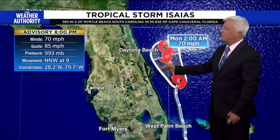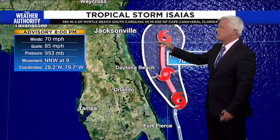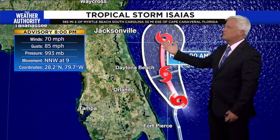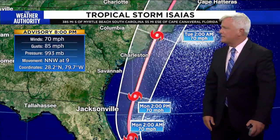It's just hanging in there at this point, and that's good news for us because it will continue to parallel the coast. So about 2 in the morning, it'll be just east of around the Cape there, and then heading on off towards the north, it'll be just east of St. Augustine. This will take place during the afternoon hours tomorrow as it races all the way out there towards the Carolinas and out of here.